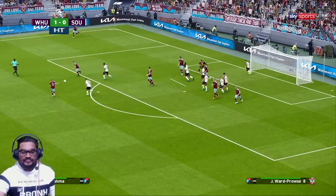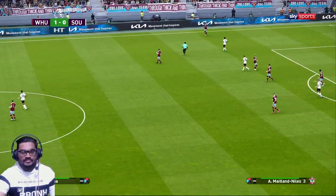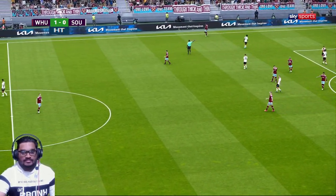Punched away. That's going to go a long way. They get a throw in.